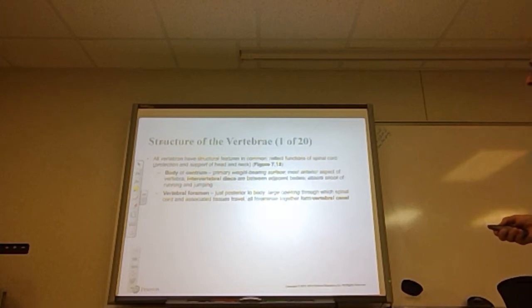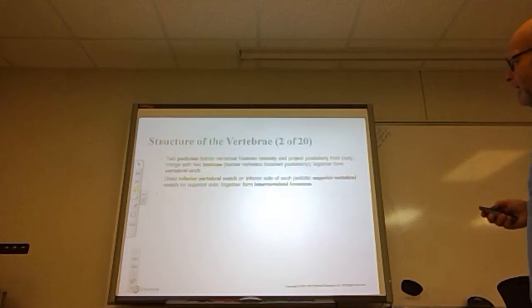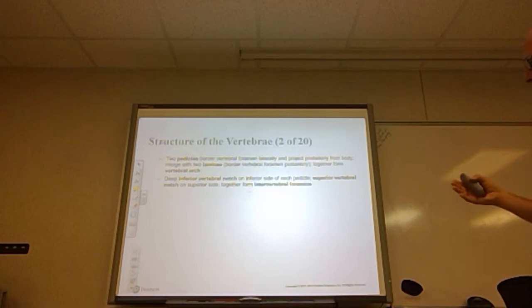The vertebral foramen is just posterior to the body. In other words, it's right behind the body. It is a large opening through which the spinal cord and the associated tissues travel. All of the foramina together form the vertebral canal. Each one has two pedicles, which border the vertebral foramen laterally, that's to the sides, and project posteriorly to the back and merge with the two laminae. Together they form the vertebral arch.